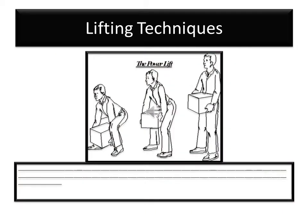Here we can see the power lift as demonstrated, with the arms very close to the body, along with the load, and a gradual lifting using the legs and not the back.